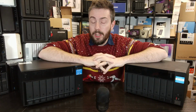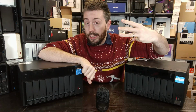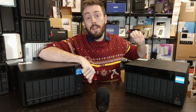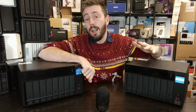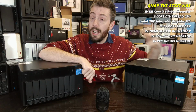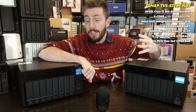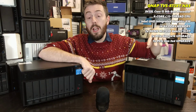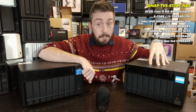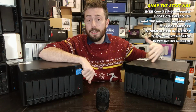So I mentioned earlier on that the 872XT originally arrived in 3 configurations. There was an i3, an i5 and an i7 model. Now that Intel i7 processor, the Intel Core i7, was an 8th generation processor. Now there was an 8-core i7 processor and there was a 4-core i3 processor. What's left is the i5 6-core processor. Very decent power level, not too bad a TDP in terms of power consumption over time.